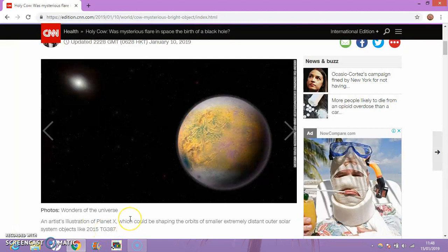So I guess this is where people say that Planet X has more of an irregular orbit going around the far reaches of our solar system, around our sun. But still, is this really objective proof? Is this objective evidence? No, it is not. It is an illustration. Do we get to see the original data? No, we do not. Once again, thank you, CNN.